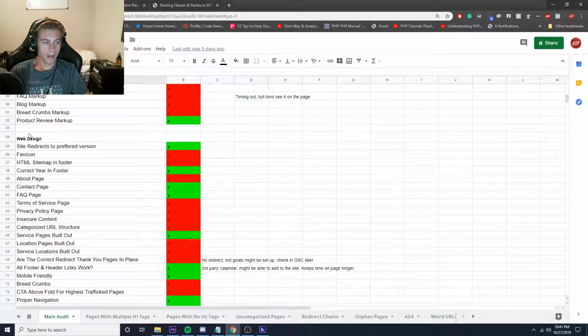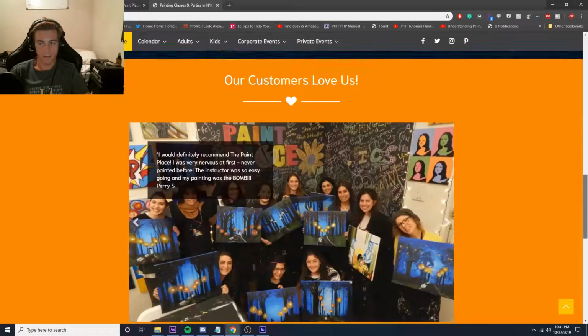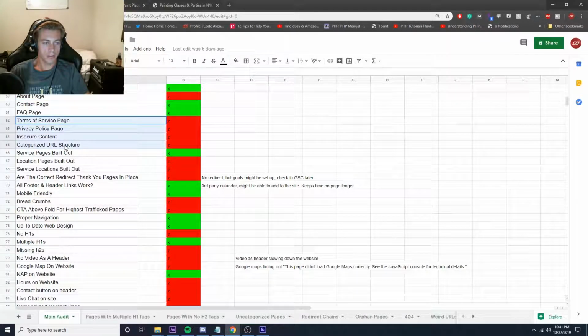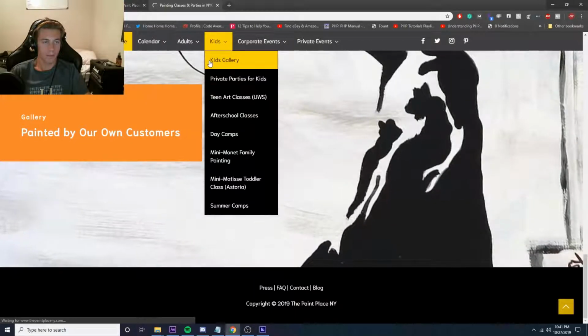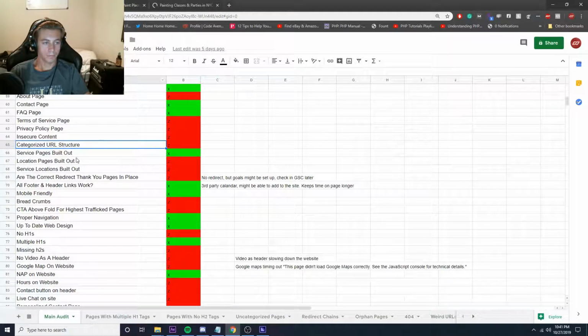Web design, they didn't have a favicon, as you can see right here. It's just the generic icon. They didn't have their HTML sitemap in their footer. They're missing a few pages, which they need to get built out. They didn't have a categorized URL structure, which you can see right there. It just goes straight to Kids Gallery.